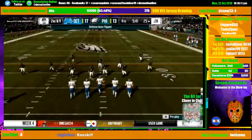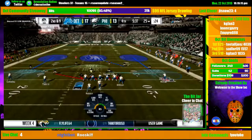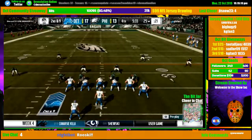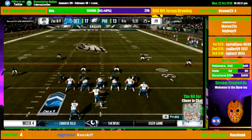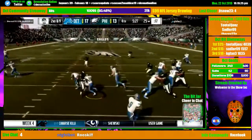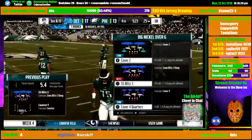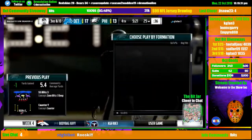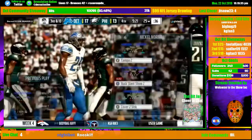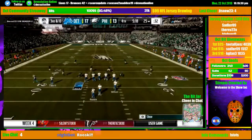Here we go. They go back to Reddick. And he is going to be stopped cold behind the line of scrimmage. And they'll lose a yard that time, and that's going to lead to a third down. Now, obviously, that's some good work there defensively, being able to stop them and bringing up a key third down.